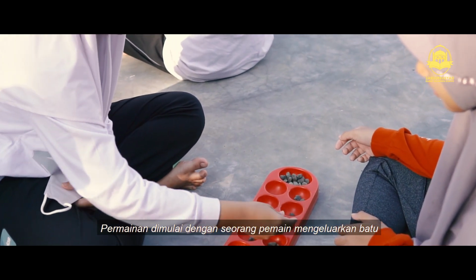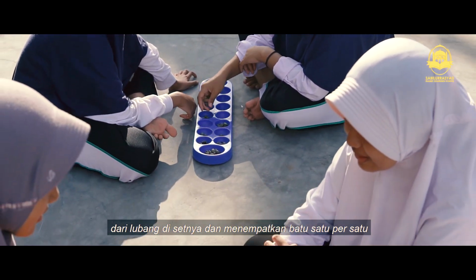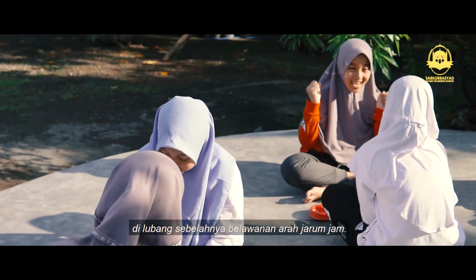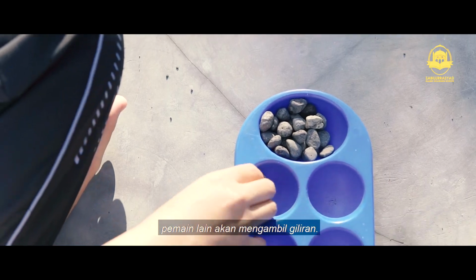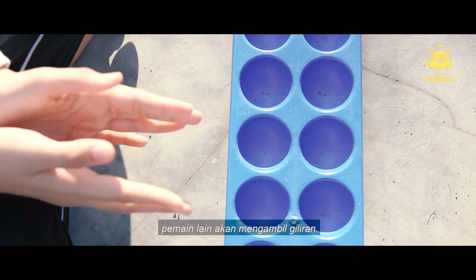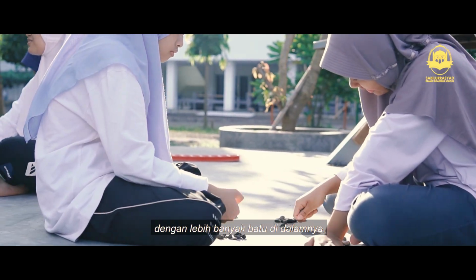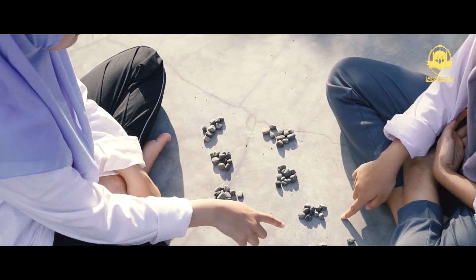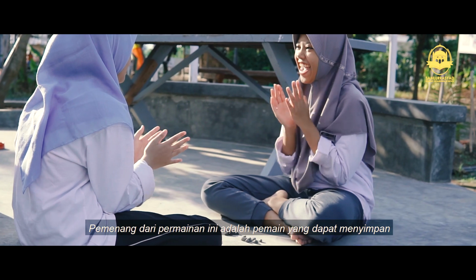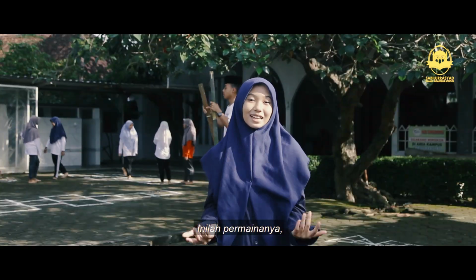It starts as a player removes the stones from a hole in his or her set and places the stones one by one to the next hole anti-clockwise. If the last stone drops on an empty hole, another player will take a turn. Instead, if the last stone drops on a hole with more stones on it, the player could capture them and continue placing the stones. The winner of the game is the player who could store more stones on the bigger hole. These are the games.